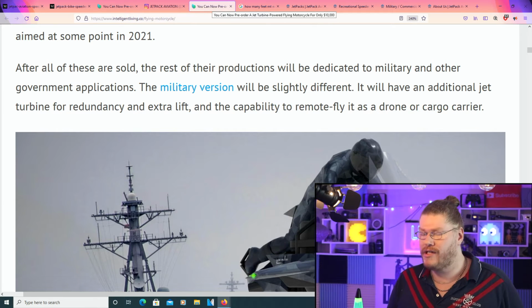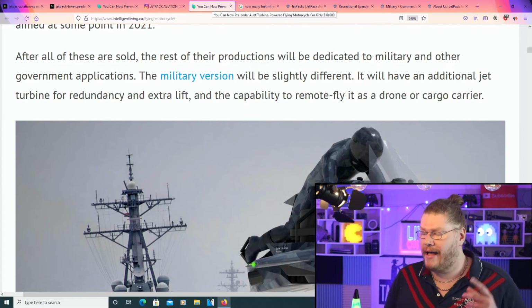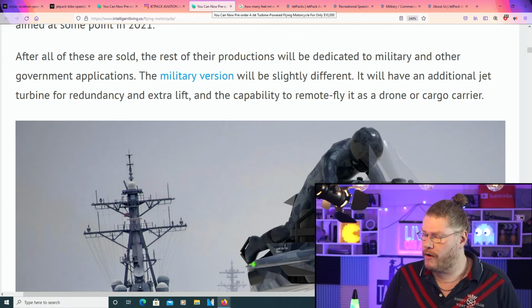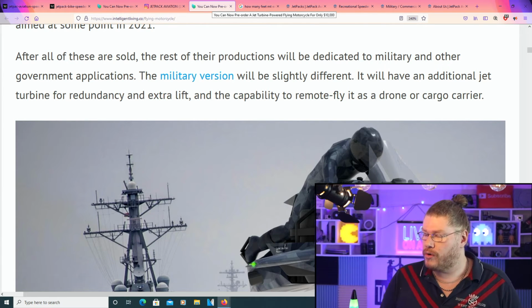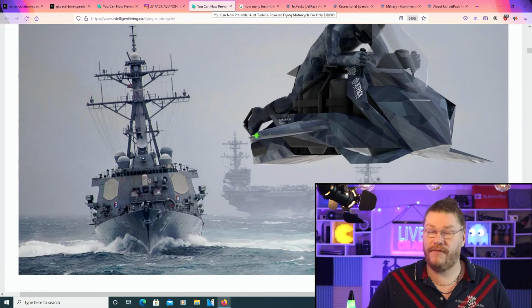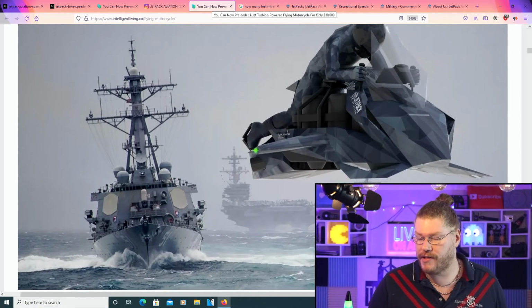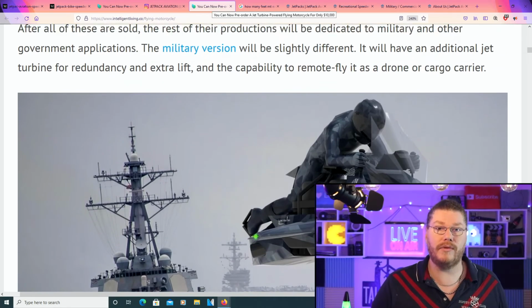It will have the additional jet turbine for redundancy and extra lift, and the capability to remotely fly as a drone or cargo carrier. So yeah, if the military choose to use this thing, if they buy into this thing, this will be something that we'll start to see the military using.